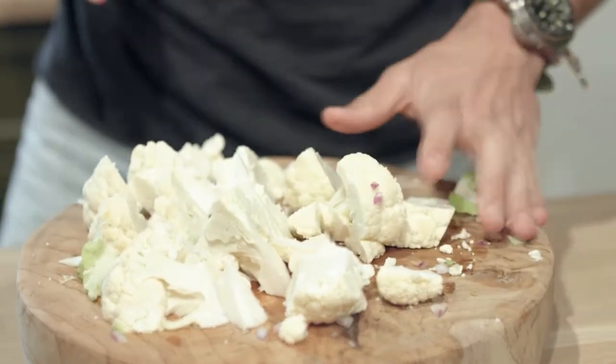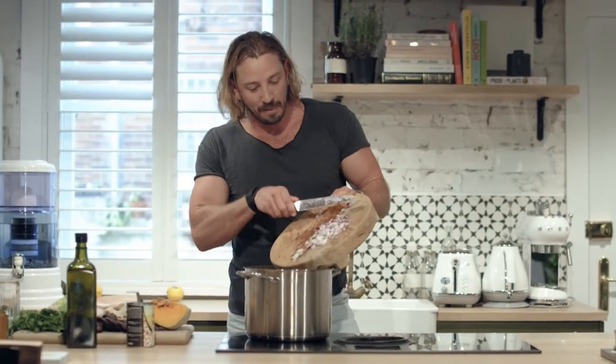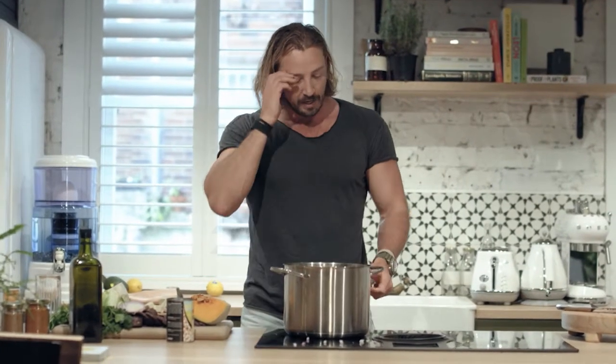I think anyone who has written a book will tell you there are ups and downs with the writing process. Sometimes it feels like there's more downs. I'd be lying if I said there weren't some long days in there, and some days it was flowing and other days it wasn't.